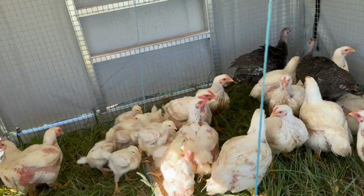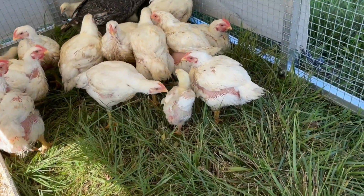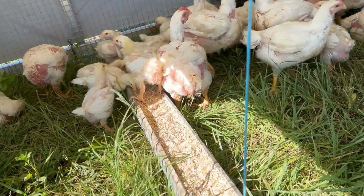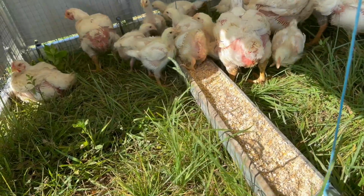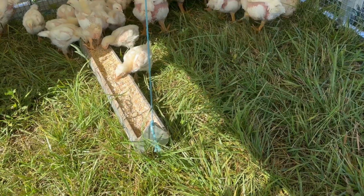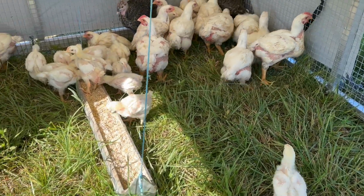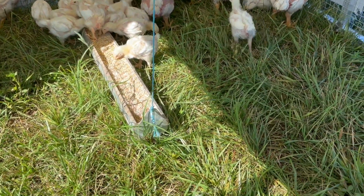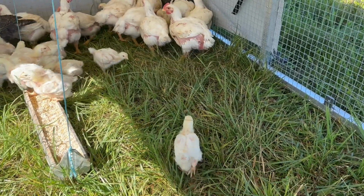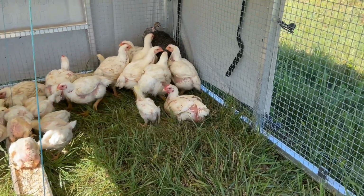See them? They're all over there in the food, walking up to the big ones, saying hello. And there we go, all moved in. Now these bigger ones are going to teach them how to move when the chicken tractor moves. So that will work out fine. And I will bring another feeder in here to hang because that's going to be a little too crowded around that one.